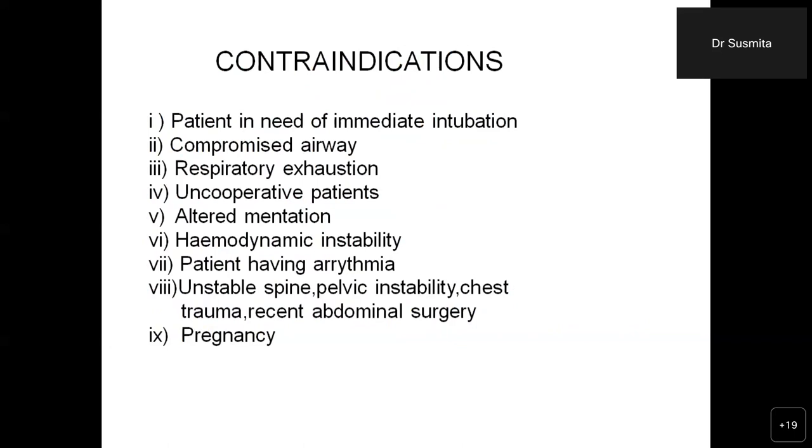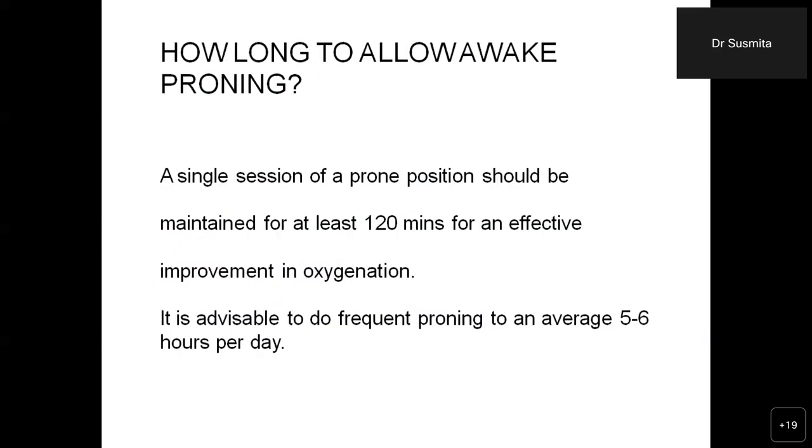pelvic instability, chest trauma, recent abdominal surgery, pregnancy, mainly second and third trimester. How long to allow awake proning? A single session of prone position should be maintained for at least 120 minutes for an effective improvement in oxygenation. It is advisable to do frequent proning to an average of 5 to 6 hours per day.